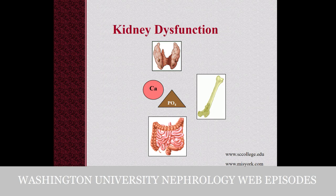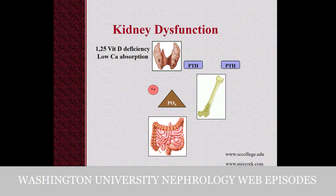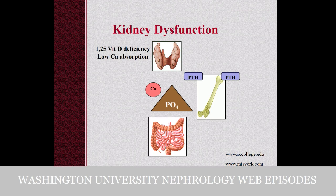So what happens now? We have the kidney removed from our circuit. You have less kidney tissue or no kidney tissue, so that means there's less vitamin D activation. Less active vitamin D means less calcium absorption. These patients become hypocalcemic. The hypocalcemia will then trigger the parathyroid hormone, which acts on the bone and pulls out the calcium and the phosphorus. However, the counterbalance for the phosphorus is not there. There's no kidney. You can't get rid of the phosphorus.